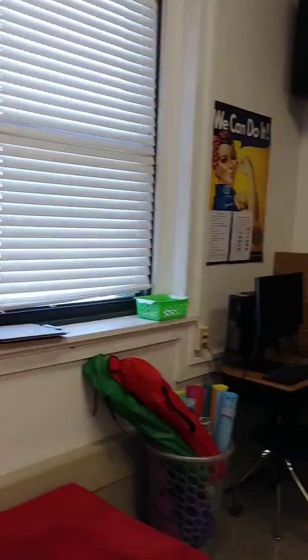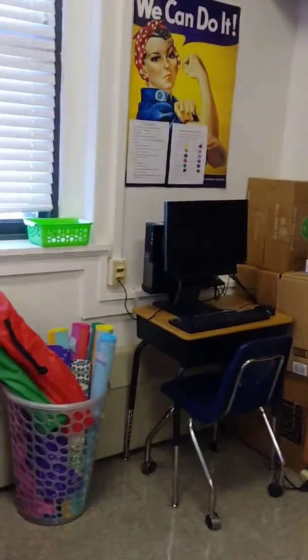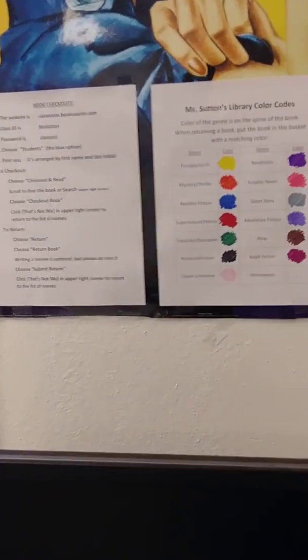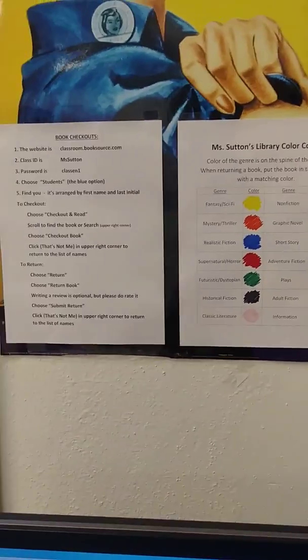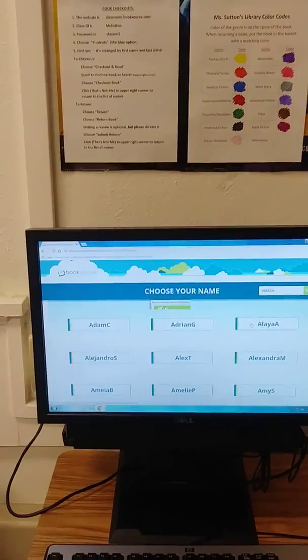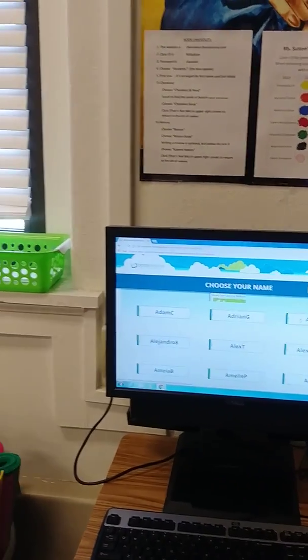Over in this corner, this computer is used for my book checkout system, and I have my genres color-coded, and the kids know to put them away according to the color that's on the spine, and then how to check out and check in books using BookSource, which I found to be the most effective way of keeping track of my books and for kids checking them out and back in.